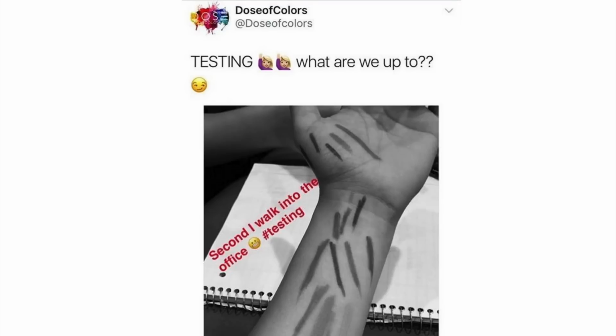So then we've got Dose of Colours testing some form of liners, lip liners, something. Yeah, they're doing a black and white one. Oh, God. Yeah, I know. You know what? We had a really great episode last week where we talked about new stuff. It was so much fun. There was so much good stuff. And then brands give us this.